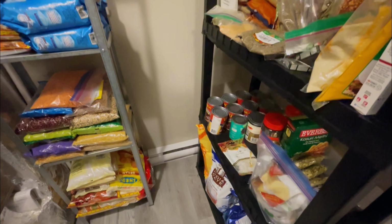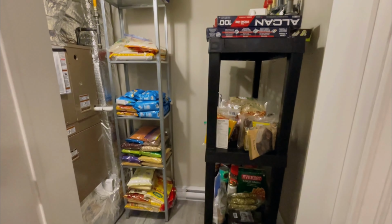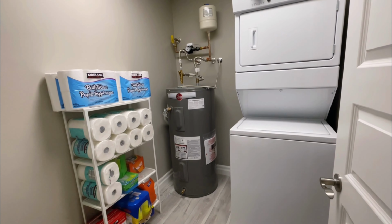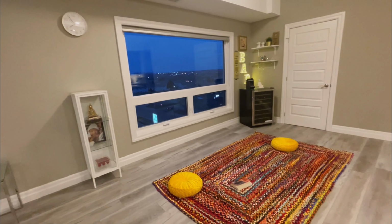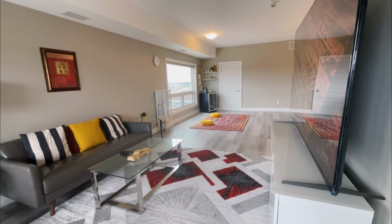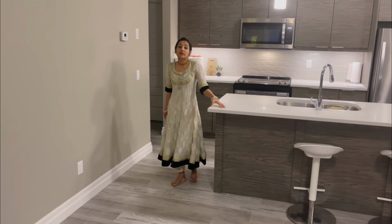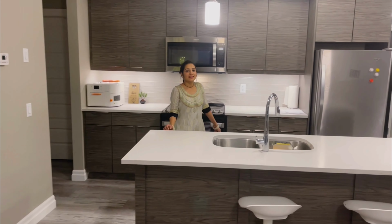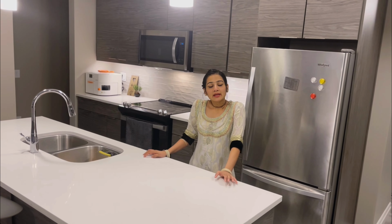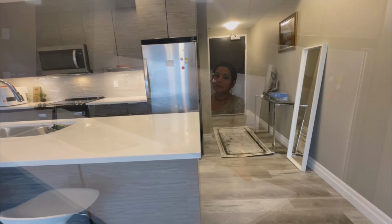Which has been converted into a grocery store. My most favorite part of the house, the kitchen, my kitchen. It is super spacious. We have organized all the stuff, the cookware and everything, into their designated spots.